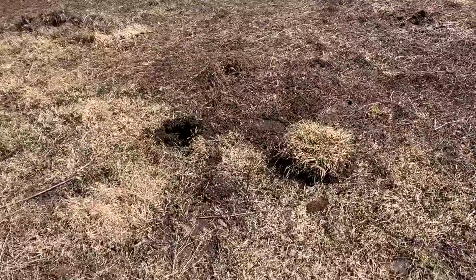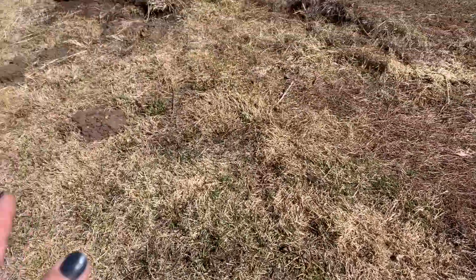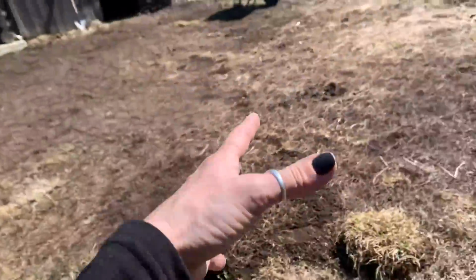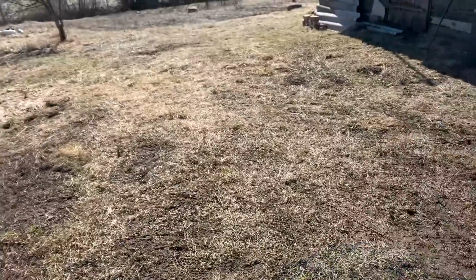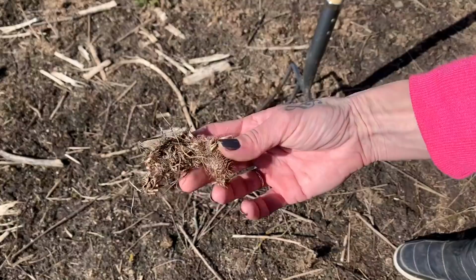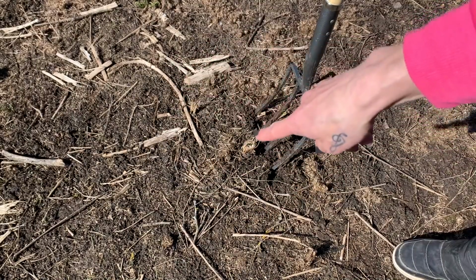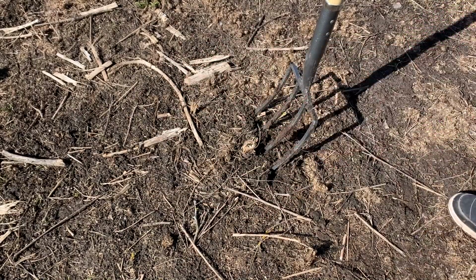So what I'm doing, I'm digging these out because they kind of make this whole place uneven, like that. But I want it to be leveled out. Also these ones. They have big roots, so I need to get that out.